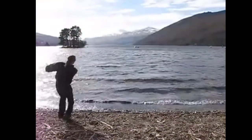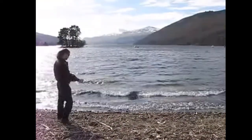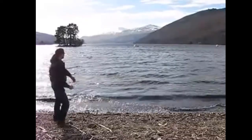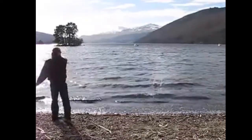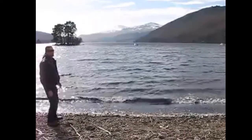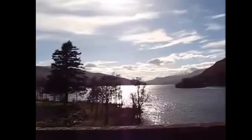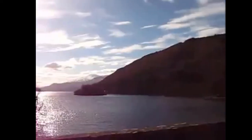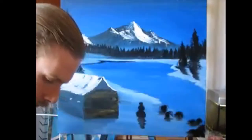And if you don't believe about skimming stones, well, I'm a master at it. So you can come and join me seeing me skim the stones across Loch Tay. What a beautiful and pleasant experience it was indeed. As you can see, the beautiful sunshine just glistening off the water here. It was such an incredible day. And now let's continue with our little painting, shall we?